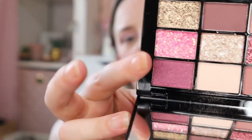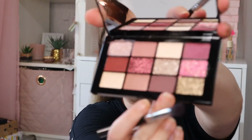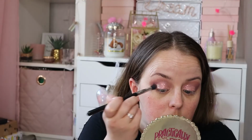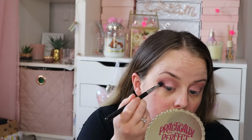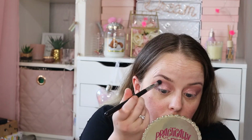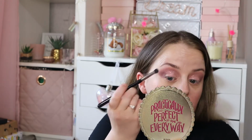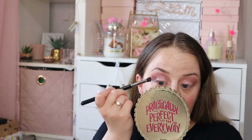And here comes the glitter. I'm using this pink iridescent glitter today. And again, I'm just going to apply that to my lid with my fingers as it's the easiest way of doing it and the quickest. We're now taking the darker mauve shade again and I'm using that to deepen up the outer edges of my eye and also to run over the top of the cut crease as well, just to make everything stand out that little bit more.